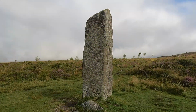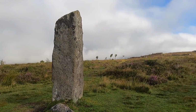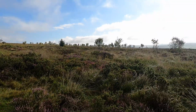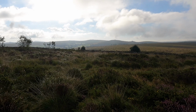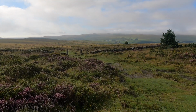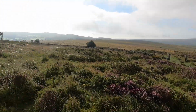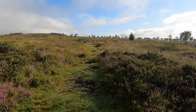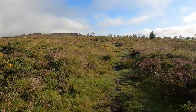So I think this stone might date back to the Bronze Age. There's the tor just up there. Some nice views of where I've just come. So I'm just going to head up to the tor and have a little 10-minute break, and then carry on to Belstone Tor.